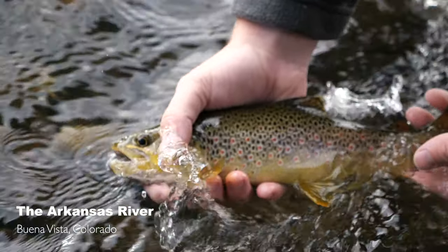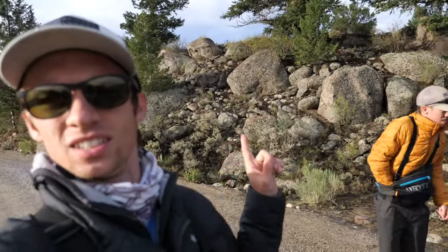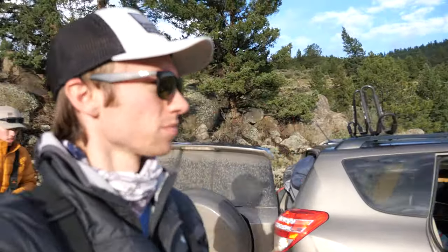Made it to the Arkansas River. Bit of a change in scenery. It's a lot higher mountaintops. I know the mountaintops around here are like 14,000 feet, which is actually ridiculous. So we're getting rigged up, putting on waders. Basically our plan is to fish the Arkansas, and we're gonna kind of work our way up the Arkansas throughout the day and hopefully catch a bunch of fish for you guys.